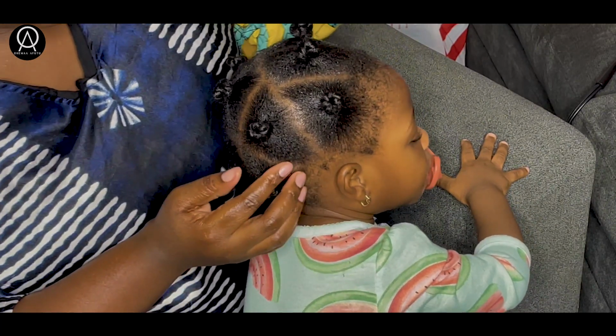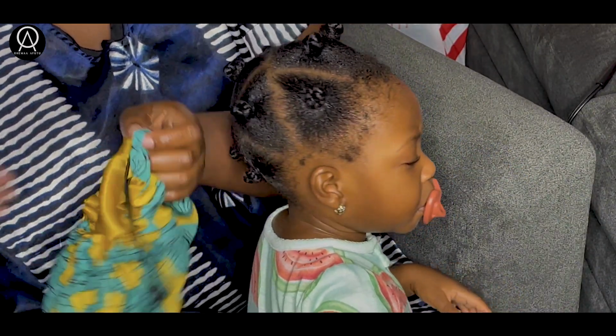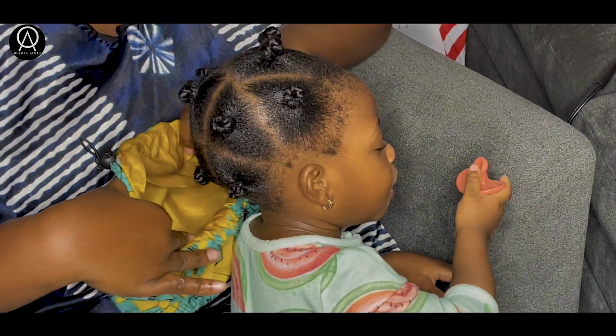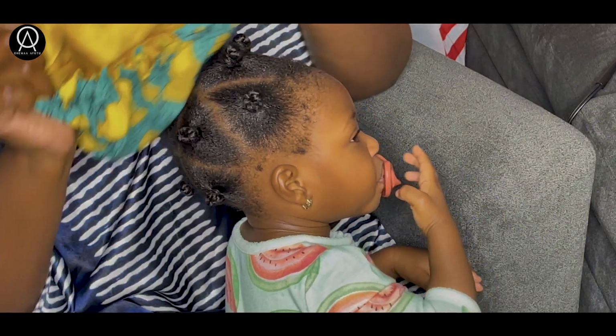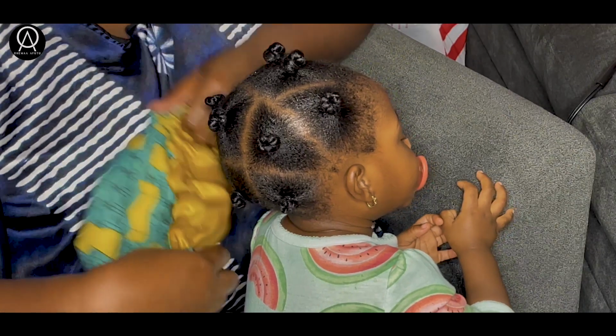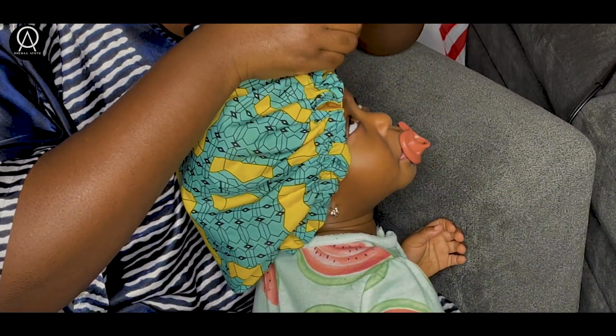So that's it. I'm just gonna leave it in the Bantu knots for tonight so that way it can stretch, and then tomorrow when I take it out, I'm gonna go ahead and put it in her ponytails. So Ezra, since birth, has always slept with a silk bonnet, a silk-lined bonnet. She has several of them. So I always use this to protect her hair at night.